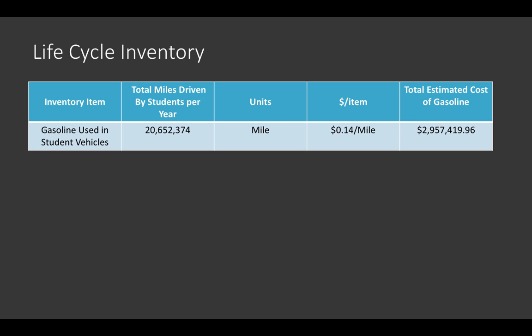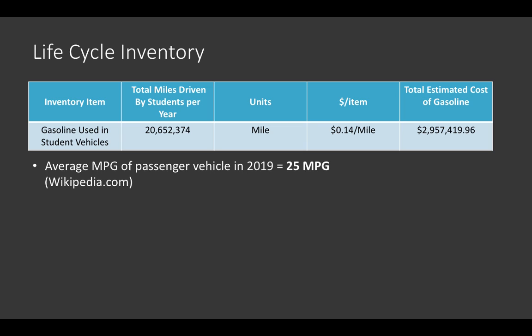So for our life cycle inventory, the inventory item that we analyzed was gasoline used in student commuting vehicles. The unit to analyze this inventory item was the mile. In order for us to estimate a cost per item, we first had to find the average miles per gallon of passenger vehicles in 2019, which was 25 miles per gallon, according to Wikipedia. Next, we looked up the average cost of gasoline per gallon in Chico, which was $3.61 on December 12, 2019, according to GasPriceWatch.com.